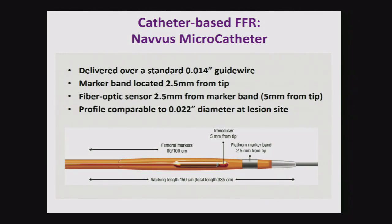You will find the fiber optic sensor of the device that gives us the assessment of the FFR. One thing that is very interesting is that the profile of this device is 0.022 inches, which is more or less what is given by two coronary wires in the vessel. So our first question was, are we giving an extra impairment to the flow in the coronary with this device?